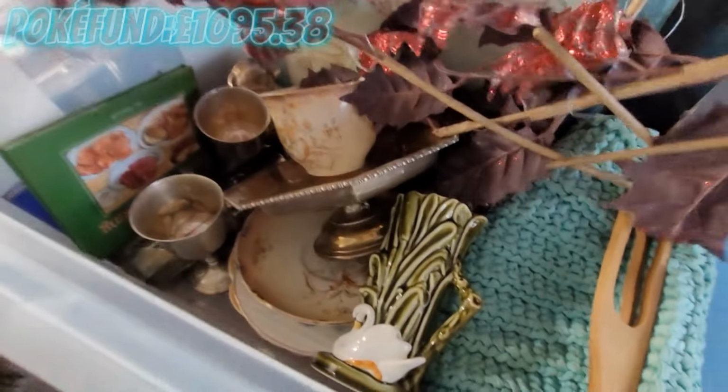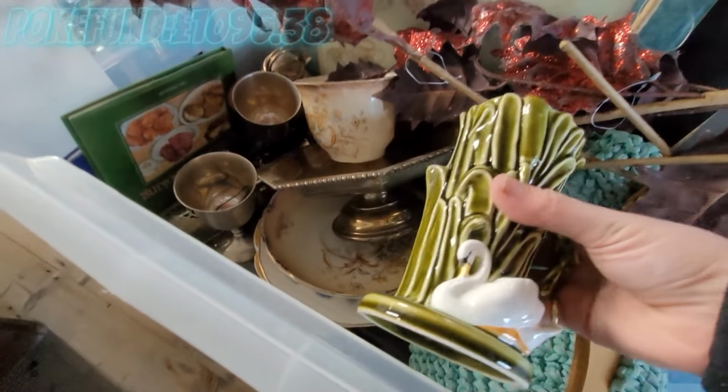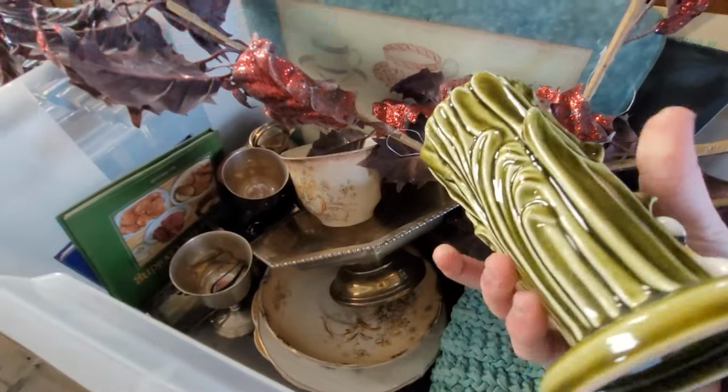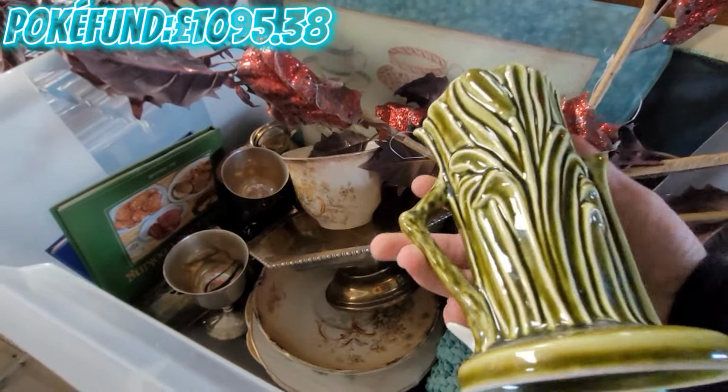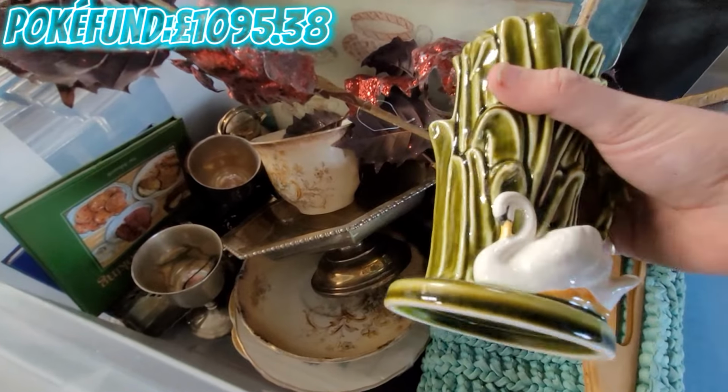Oh, this is my kind of box of bric-a-brac. Oh, I noticed that bit straight away. Silverback. Now, I know some bits of silverback do go for a bit. I know the squirrel one's quite common, but I've never seen a swan one before. I'll pick that up. Can't go wrong for 10 pence.